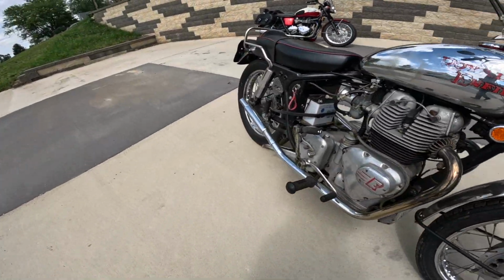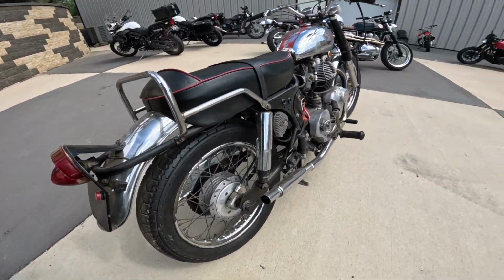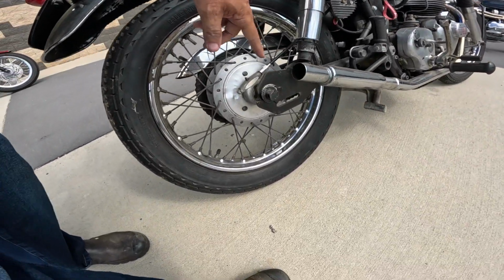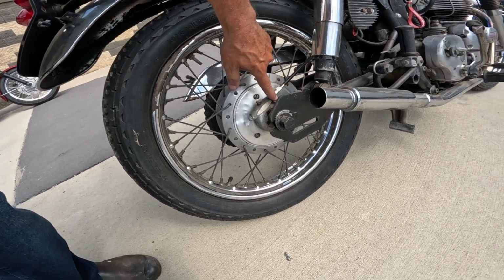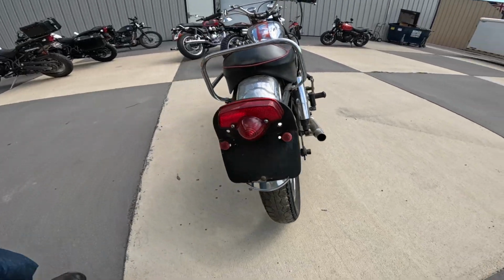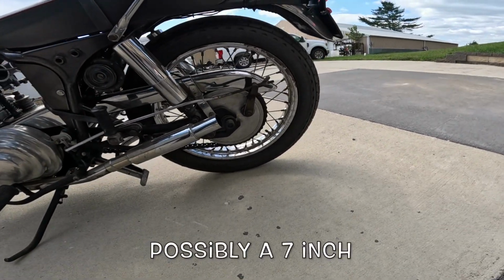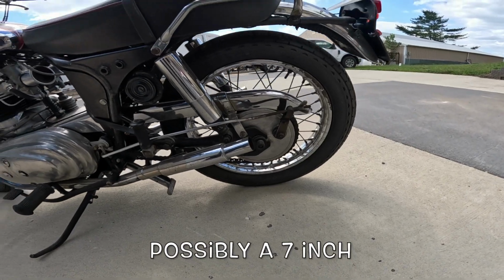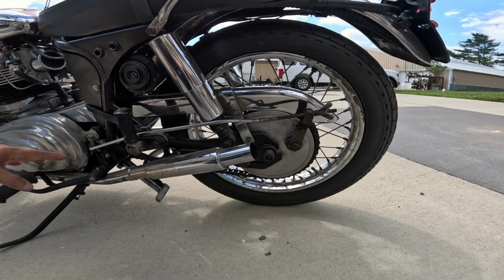Jumping back here. Swing arm, of course. Dual shock back end. Enclosed shocks. Snail adjusters for the chain. This is the speedometer drive right here. They ran the speedometers off the back then. I think the back brake was supposed to be an 8-inch. I don't know. I'd have to measure it. I don't even know if I could do that right now. Mechanical brake, of course, drum.